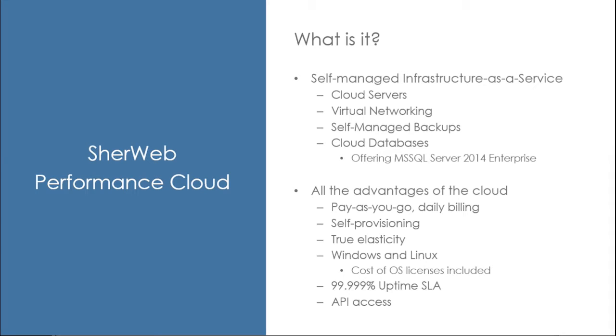I'll touch more on how we achieve 99.999% in just a bit. The idea here with Performance Cloud is that we don't want to pay out penalties. What we want is for your business to be running all the time. And we also offer API access. So if you want to code against our Performance Cloud, you can do that and automate a lot of tasks. Or if you want to integrate it into your control panel, that is possible as well.